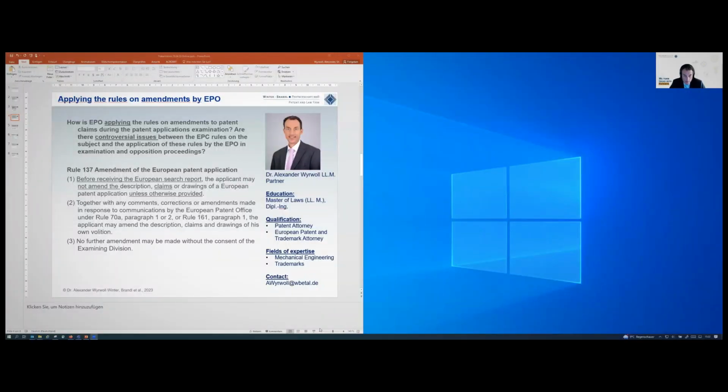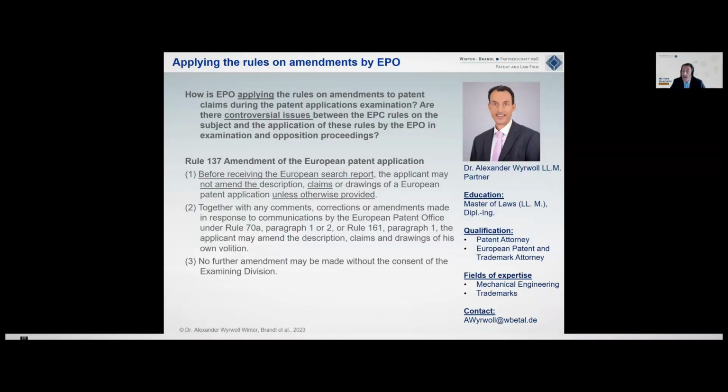But let me just share the screen again, because we were discussing also the timeline quite a bit, and this timeline as well has a few restrictions which you have to keep in mind. One of the restrictions is that you are supposed to wait until you receive your European search report, because only then will you be allowed to amend description and claims as well as drawings. You have a good shot to do amendments, even at the early stage when you enter the European proceedings, due to Rule 70 and Rule 161. As I said before, later on, it's only with the consent of the examining division.